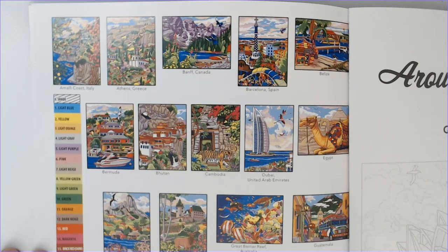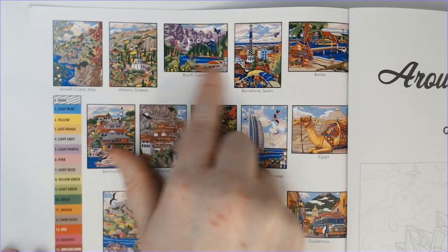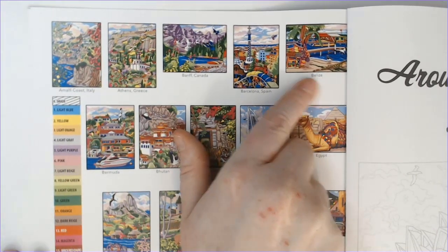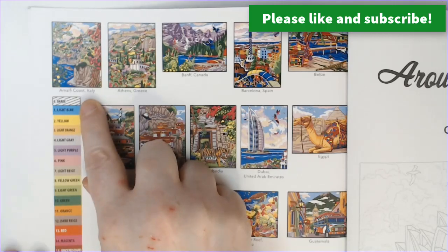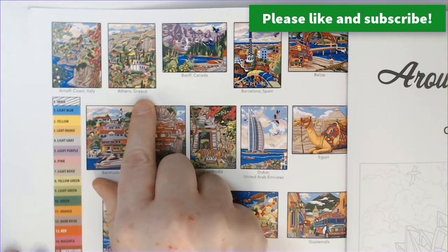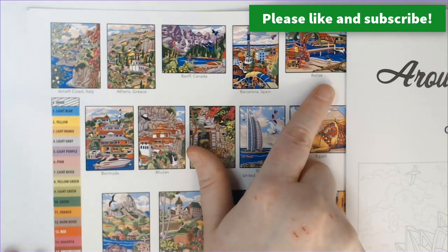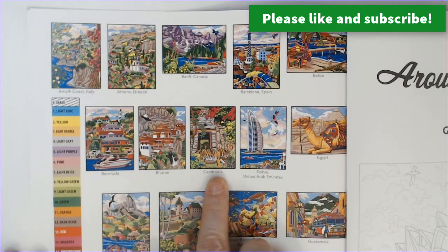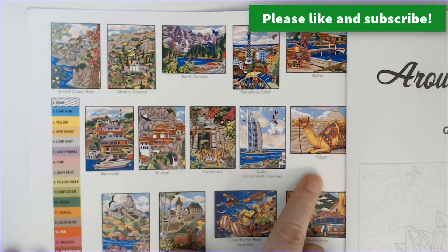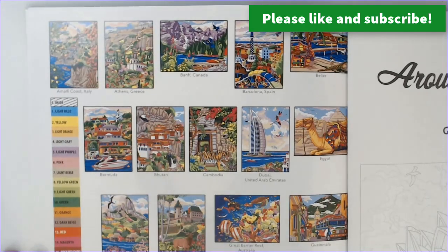Okay, so the cool thing about this book is it is literally scenes from around the world. It's really hard to read them, but each image is a different scene from a different location. So this is the Amalfi Coast in Italy, hopefully I'm not saying that wrong, Athens, Banff, Canada, Barcelona, and Belize. Then we have Bermuda. Cambodia's here with the tiger. You know how I love the big kitties. Egypt, Dubai. I'm going to mispronounce that if I say it. Anyway, you get the idea.